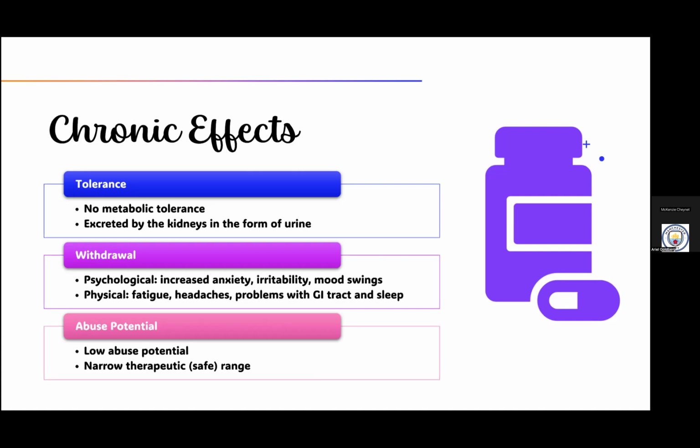Therefore, a patient's blood level of lithium must be monitored on a regular basis to ensure a toxic concentration of 2 millimolar is not reached. Withdrawal symptoms vary amongst individuals, but commonly include increased anxiety, mood swings, increased irritability, and depressive symptoms. Physical symptoms include fatigue, headaches, gastrointestinal issues, cold sweats, and changes in sleep pattern.